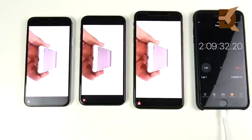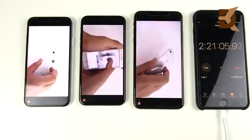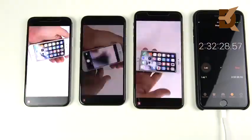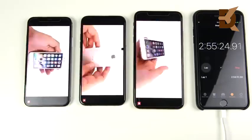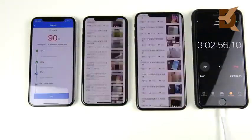So let's continue with our stress test. I'm going to play this video over again to see what we get after more video streaming, and then I'm also going to do some more Antutu benchmarks.